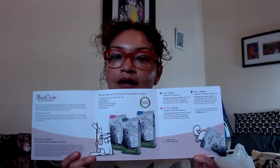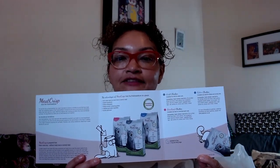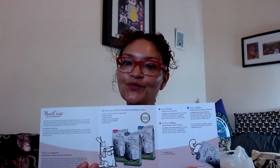Meat Crisp comes in a variety of flavors. In adult, sterilized, and kitten formulas, it has no meat meal. And as a new cat food, you can decide if this is right for your cat.